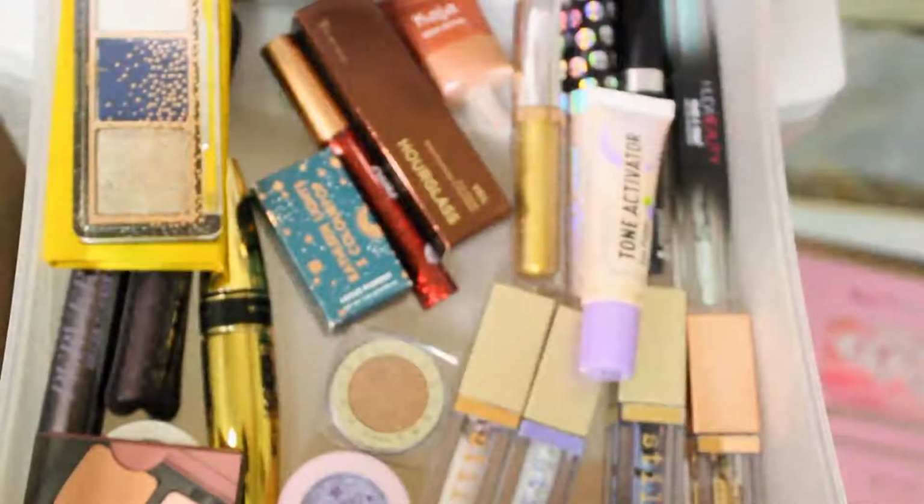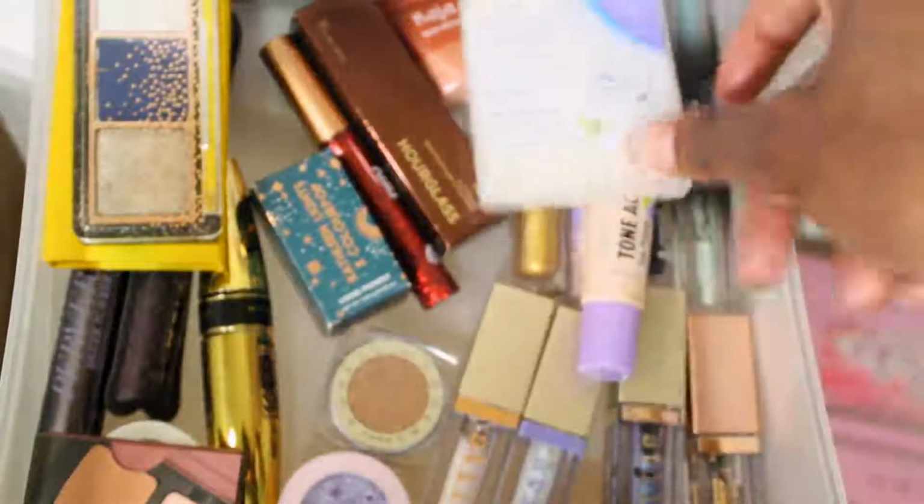Sorry, it just flew out my hand and into the drawer. I guess it didn't like the way I was talking about it and its sister. So it was like, no, you're being disrespectful. We don't want it. So let's close her up.